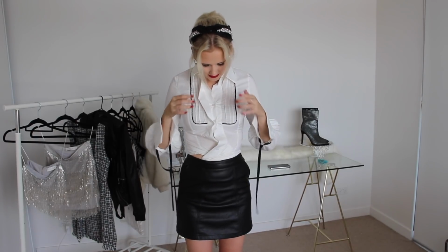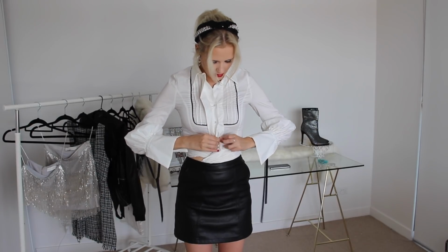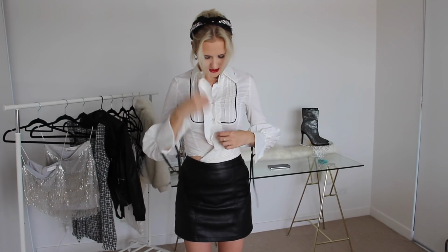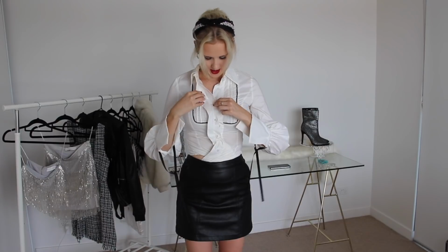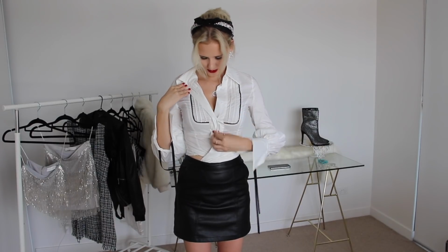How many buttons do they have left done up if you've undone all those? Maybe I'll do that one back up because I'm just thinking if I have to undo these top buttons and the bottom ones are undone, what's gonna keep it together? Because I don't think much. So I then have to unbutton these, oh gosh, and fold it inwards.